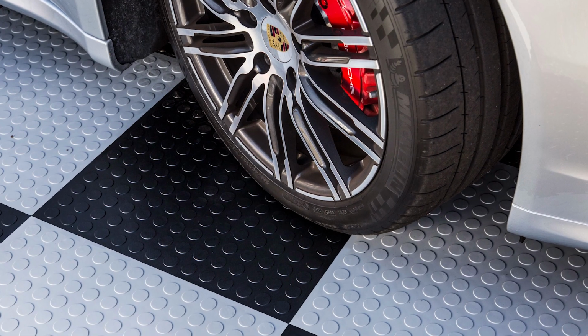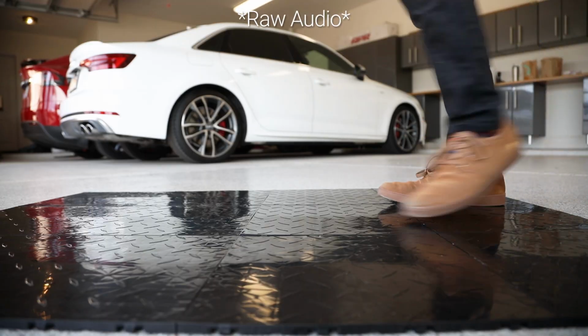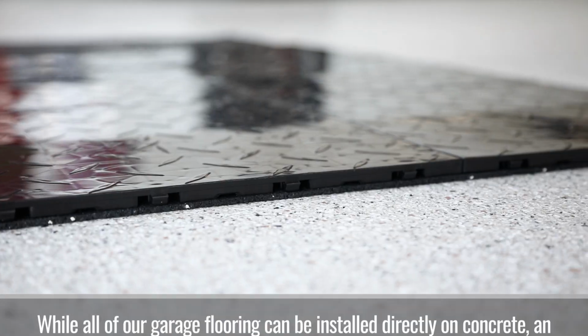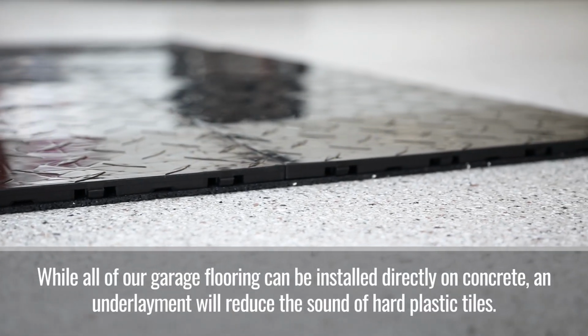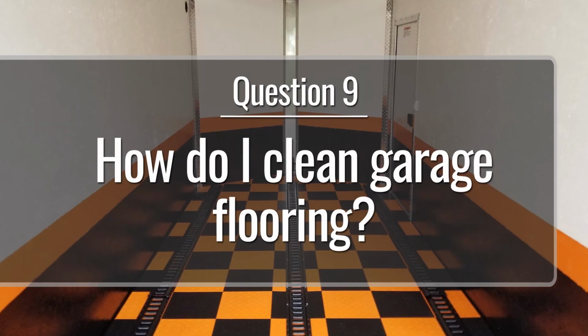Our soft plastic tiles don't make a lot of sound when you walk over them, but hard plastic tiles can be loud against a concrete floor. As a result, many people prefer purchasing rubber underlayment to reduce the noise. While all of our garage flooring can be installed directly on concrete, an underlayment will reduce the sound of hard plastic tiles.